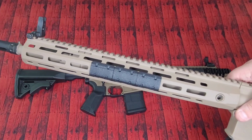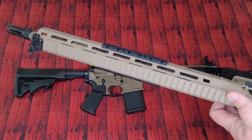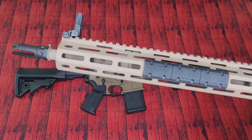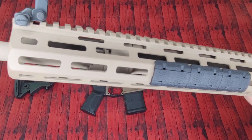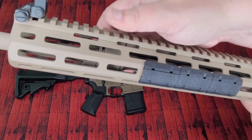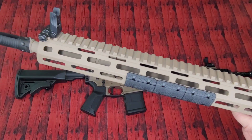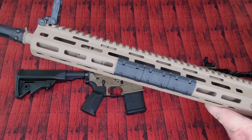15-inch M-LOK handguard on here. Their Mod 2 setup, DI operating system, and they have a really innovative part of theirs too. I'm not sure if you can see it, but they actually have a castle nut that they screw down onto the front of their gas block to ensure that gas block can't wiggle itself free, because on DI operating systems, that's the weak point.